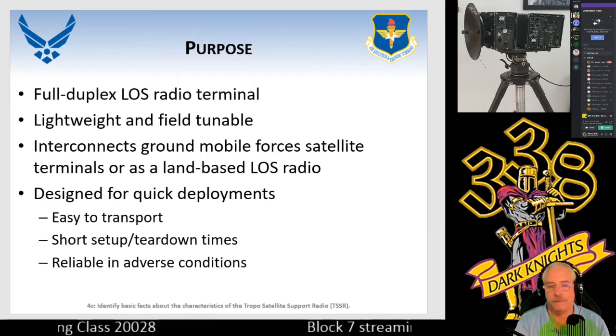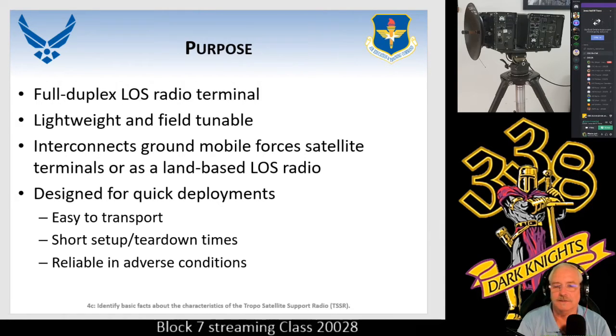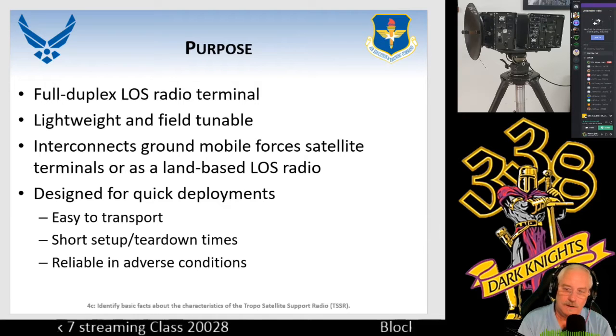So what is the purpose? Well, full duplex, LOS, radial terminal. Does anybody know what really full duplex means? Can transmit and receive simultaneously. Okay, in the wonderful world of radio, there's more to it. Anybody want to add to that? No, sir. How does it work in radios then? Okay.